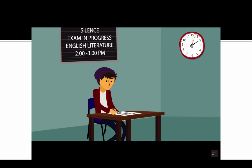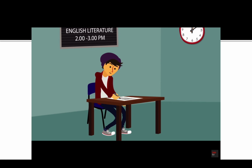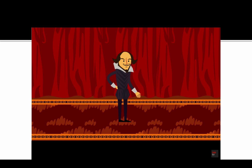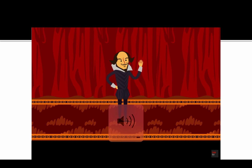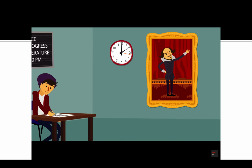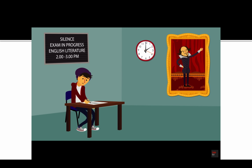To someone first encountering the works of William Shakespeare, the language may seem strange. But there is a secret to appreciating it. Although he was famous for his plays, Shakespeare was first and foremost a poet. One of the most important things in Shakespeare's language is his use of stress.